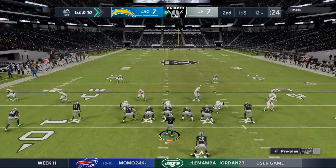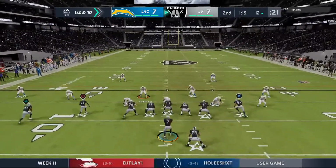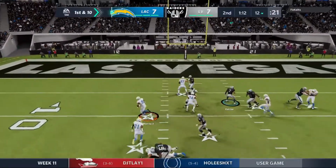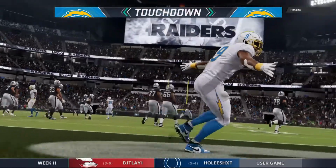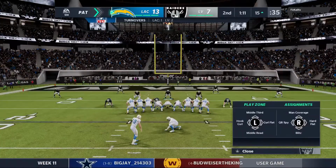The Raider offense set to get this drive started. It was still more than a minute to go in the half. Time to try to mount a drive. And now this is intercepted. My goodness. Picked by Kenneth Murray. And he brings this one back. It's a pick six and a Charger TD. Lining up for the point after.